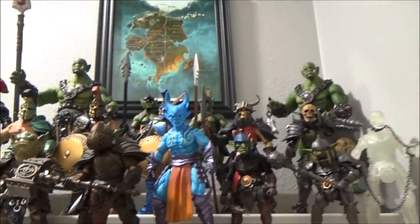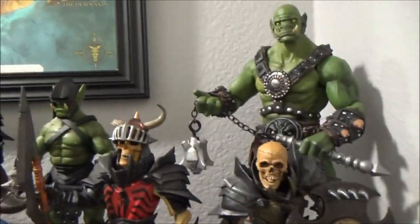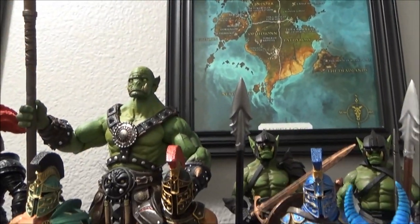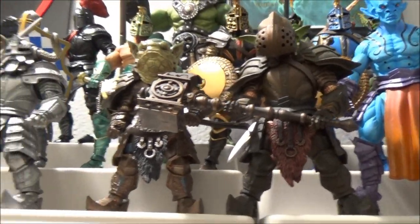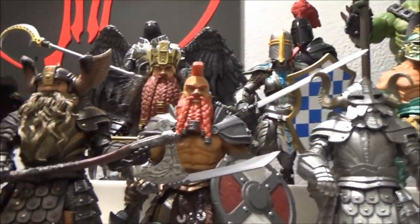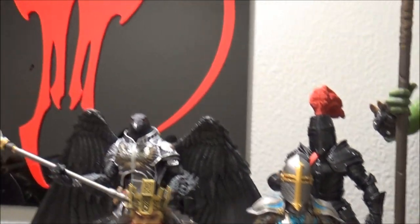Nah. Actually, all of these pieces are standard figures. These are just the way they come. I didn't touch any of these figures. All my stuff in my cases and on my shelf are usually customs, but these ones are ones that I refuse to touch. Just wanted to leave them as is. These are some dope pieces, man.